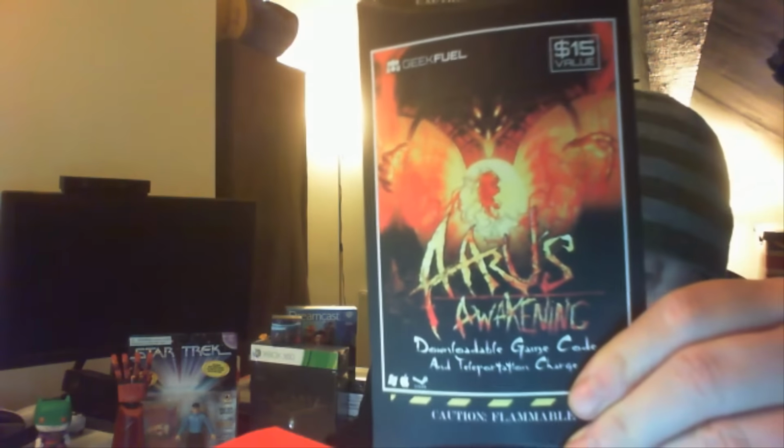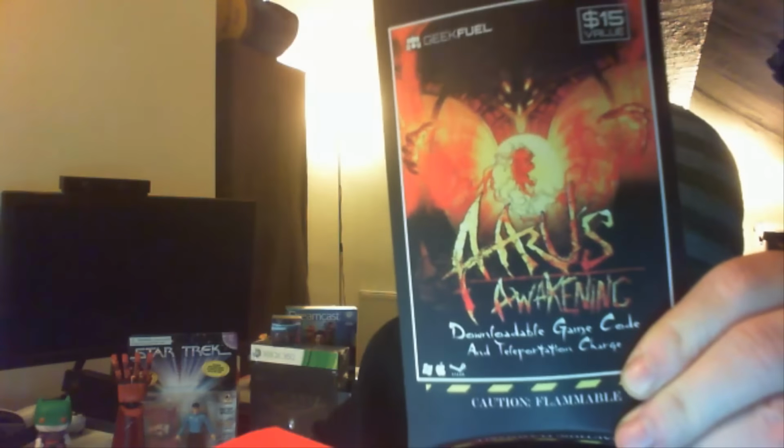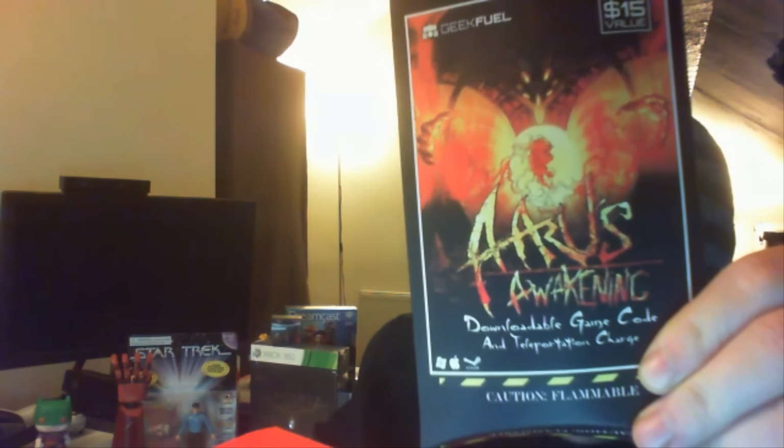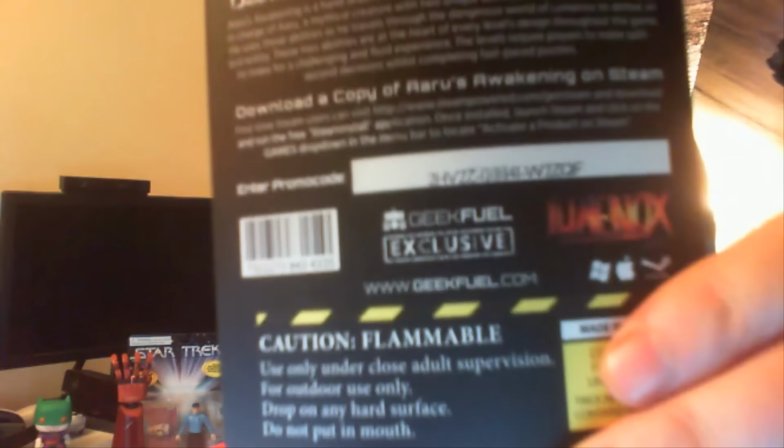Ooh! $15 love your long time game. What does that say? Auris Awakening? Downloadable game code and... I can't read this. Teleportation charge. Well, I tell you what, folks. As I always do, there's something inside this. I'm going to open this up in a moment. There you go. There is the code.